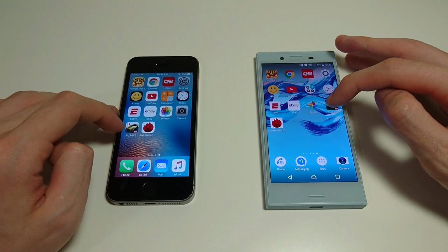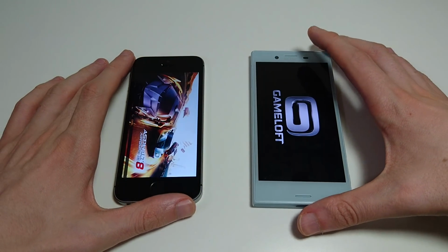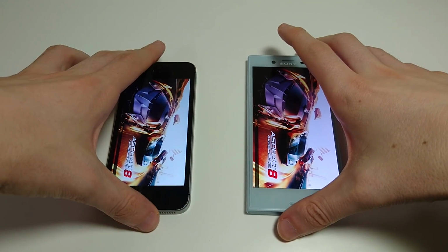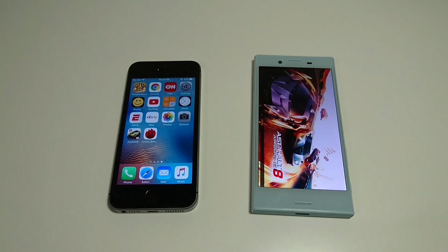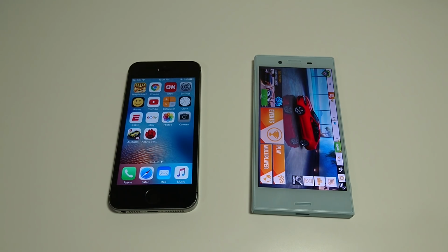Let's do Asphalt 8. So again, do expect iPhone to win this one. So I think that the Xperia X Compact did very well. I think the iPhone SE may be the third fastest phone I own in terms of day-to-day usage, behind the iPhone 7 and the 7 Plus. So doing really well here with the Xperia X Compact, although you see clearly the iPhone much faster loading up games.